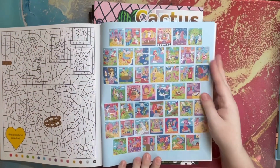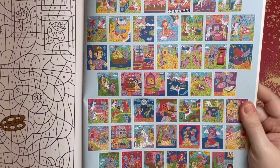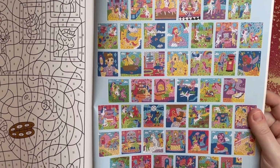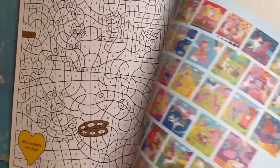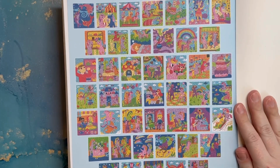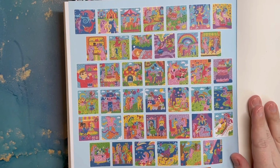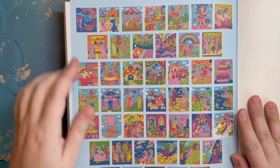Let me see, can you all see some of those? Let me scroll in just a little bit. So you can kind of see some of the images in here. It's got castles, and unicorns doing different things, princesses and fairies. It's super bright colors. It's just like a happy coloring book. And it's quite a bit of images. I haven't counted exactly how many images are in this book, but does it have mermaids? Because I love mermaids. I don't think it has mermaids. But yeah, it has fairies, unicorns. Oh, there are mermaids in here. That's right, there are mermaids.